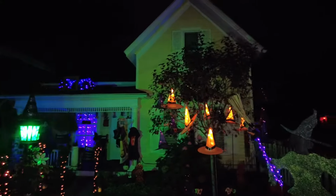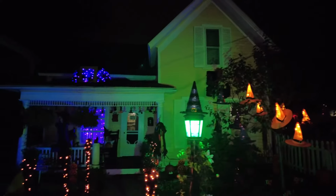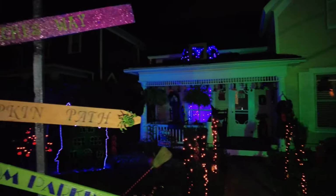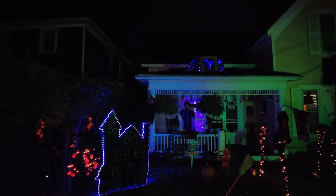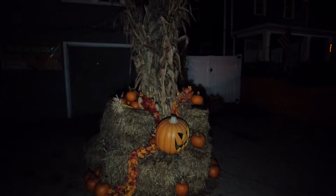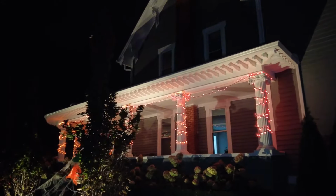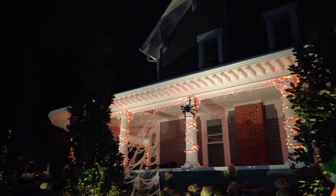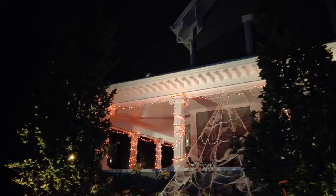This house here, lots of witches' hats hanging from that tree, and a couple of witch cutouts, and I see brooms lining the walkway up to the porch. And finally, this house on the corner is the last one on this side of the street. We still have another half of the street to go, so we're only halfway through this video. Let's see what's on the other side.